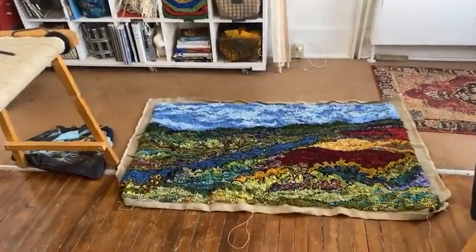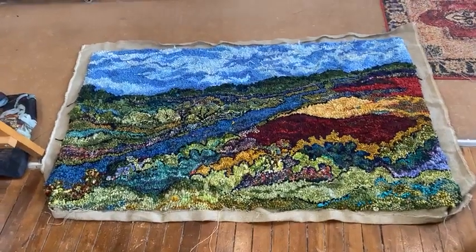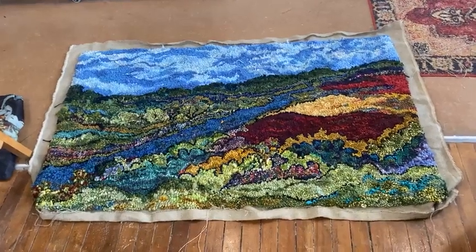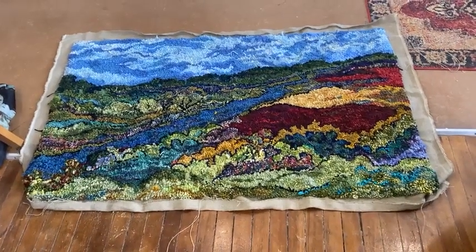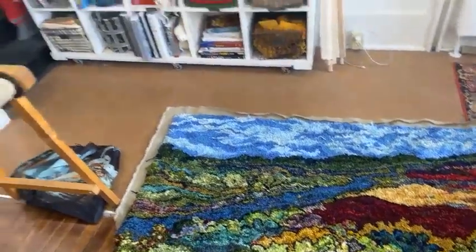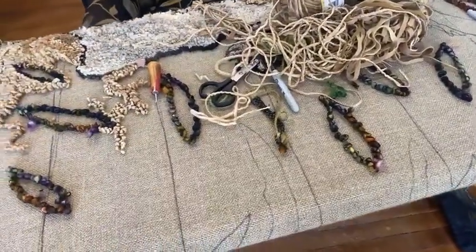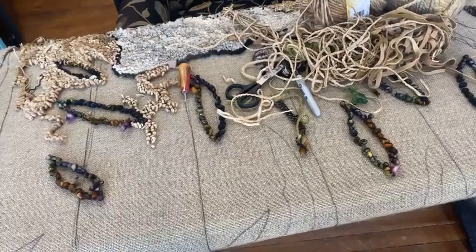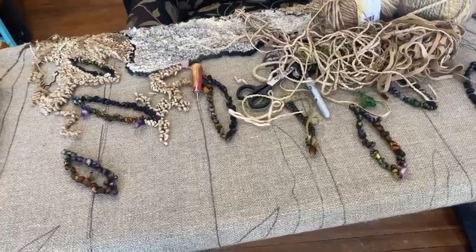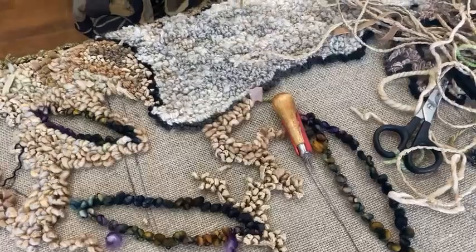Well, we'll have a look at the rug again. Isn't it gorgeous? She hooked this rug in about a week. It's incredible how fast she is. It's just gorgeous. And we were discussing what she was going to do in the background on this one, on the caribou rug. We were initially thinking blue, but now we are thinking more earth tones. So I'm really liking the earth tones.